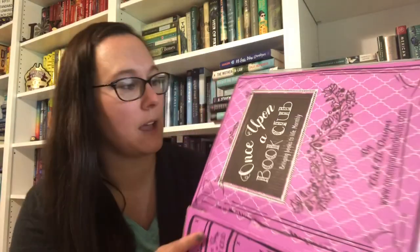As well as, after my friend Julie talked me into it way too many times, I decided to give the Once Upon a Book Club monthly book box just a little gander. I'm not convinced to do it all of the time yet, but I just wanted to see what it was about. The Once Upon a Book Club monthly box is more than just a book coming to your house every month, like Book of the Month. It's like a book experience coming to your house.